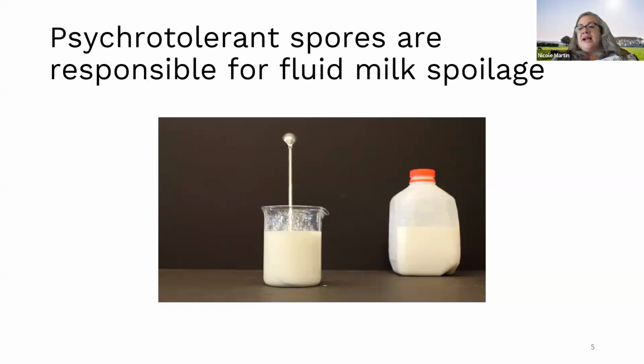So unlike lactic acid bacteria that produce curds and whey, they do that through acid development. This bacteria does it through enzyme development. So it's a little bit different of a mechanism, but it kind of comes out looking about the same, except this probably tastes a lot worse because it also produces a lot of bitter peptides, very small proteins that can be bitter. So obviously we don't want consumers to experience this type of milk. So we want to make sure we're controlling these psychrotolerant spores. And psychrotolerant is just a word that means they can grow at low temperatures, right? They're tolerant of cold temperatures.